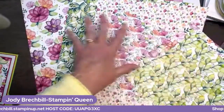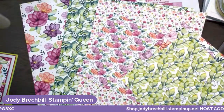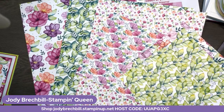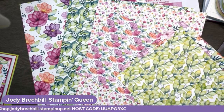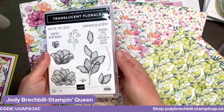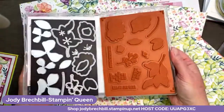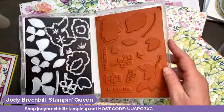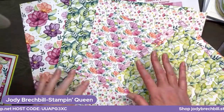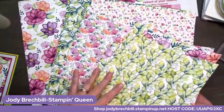So here's the bright, fun colors on the front. And it does coordinate with a stamp set called Translucent Florals. Do I have it here? I do. So here is the bundle that it does coordinate with. Okay, so you can find this in the holiday catalog, Translucent Florals. There's the die set that goes with it. I haven't really loved up on this one just yet, but I did play with the paper. And that's what I want to make sure that you guys see, because I don't want you to miss out on it. So let's flip it over to see what the other side looks like.